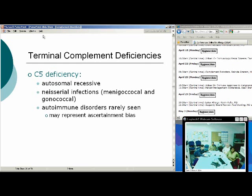So I'll briefly go through the terminal complement deficiencies. They're pretty much all the same, C5 through C9. Protected for renal disease. I know. That's interesting. So they'll have lupus, but kidney manifestations won't be as profound, because you're not making as much inflammation due to the complement deficiency.